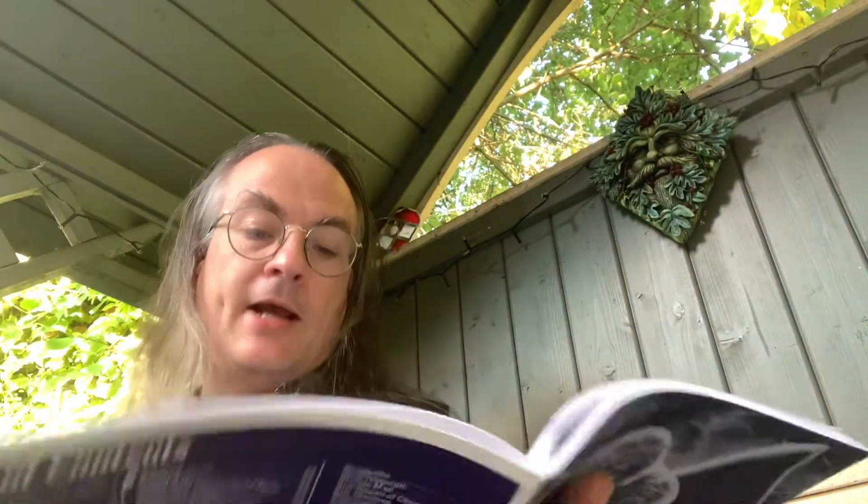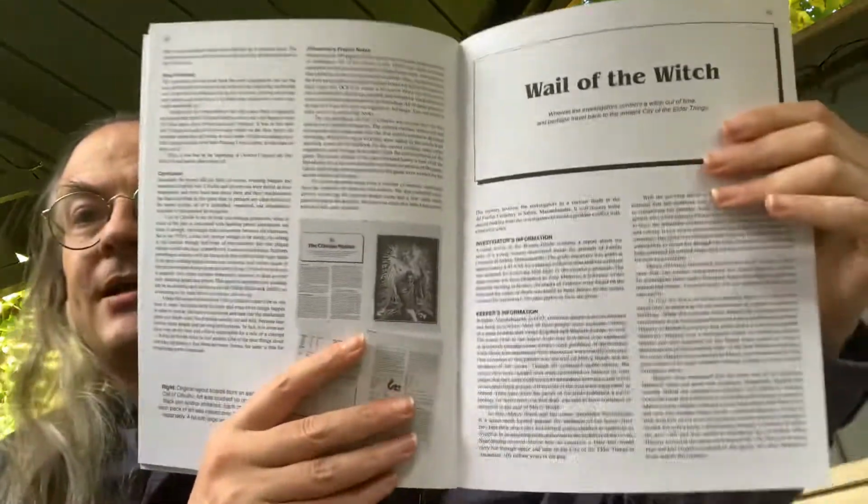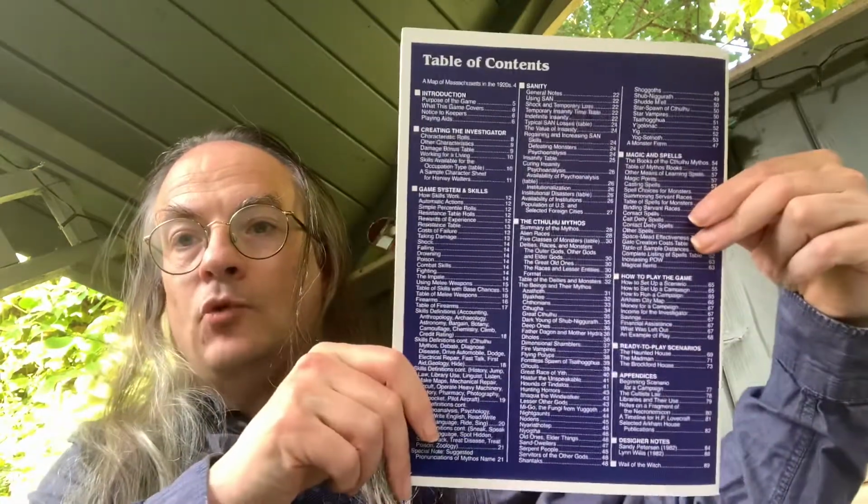And it ends with the Whale, the Witch, another scenario. A nice little addition, which involves ghouls and the witch cults in Salem. And I'm surprised it's not one that's been updated. And of course, on the back we have a more detailed list of the contents.